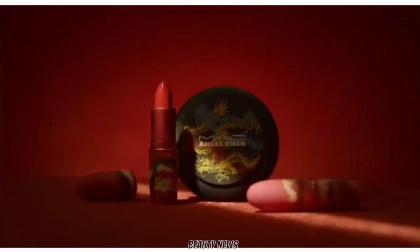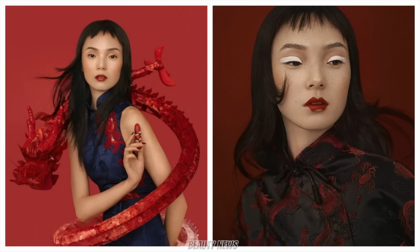And also something in a compact, which we're just going to take a stab in the dark and say is a red blush, but yeah, we have no proof of that. Yeah, the imagery that she's been putting up, it doesn't look like she's wearing bronzer or highlighter. It looks like she's wearing a blush. Yep. So a red sort of blush would make sense.